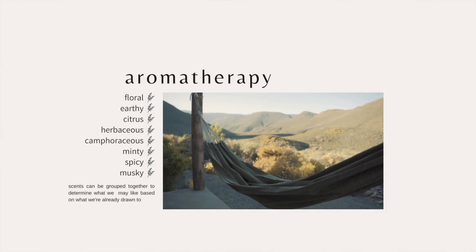I thought it might be fun to test out some simple things and categorize them and see how they affect your mood, and to determine what you like so that you can buy more things like that if you choose to. So talking about aromatherapy is really a catch-all term for essential oils.